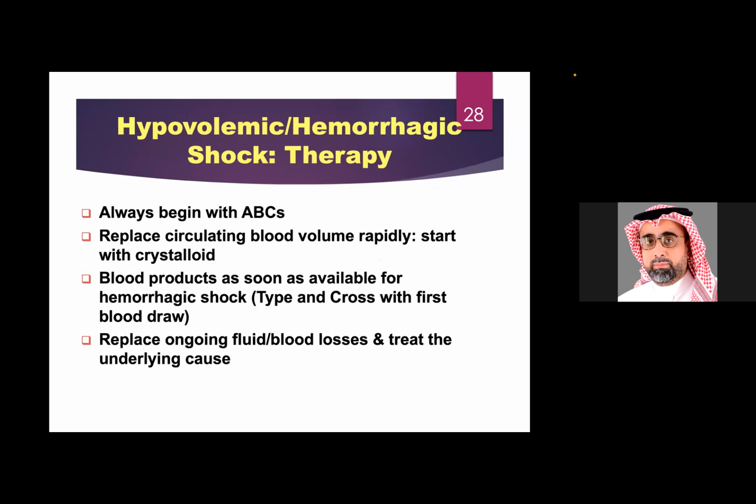What you have to do: always begin with the ABC, airway, breathing, and circulation. Replace the circulating blood volume rapidly. Start with crystalloid, and go to blood products as soon as available for hemorrhagic shock. It is very important to start blood immediately and rapidly, and send the blood group and crossmatch in the first blood draw. Replace the ongoing fluid loss and treat the underlying cause.